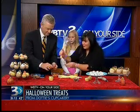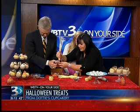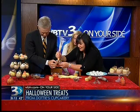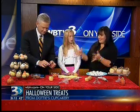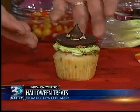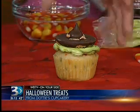And then you're going to make a little border around the Hershey Kiss. Sorry, this is a little difficult right now. Well, we're on TV too. It never works out right. That looks good. And then you literally just stick it on top of the cupcake to look like a witch hat. A green witch, like the Wicked Witch of the West from the Wizard of Oz. Ooh, that scares me right now.